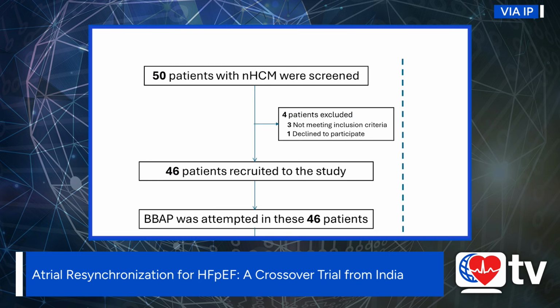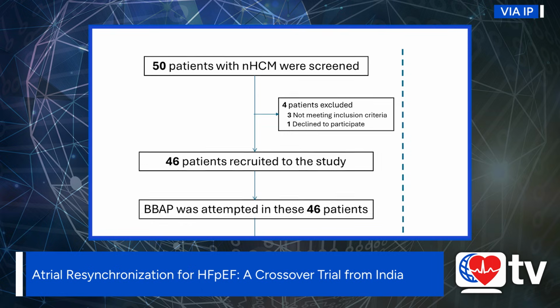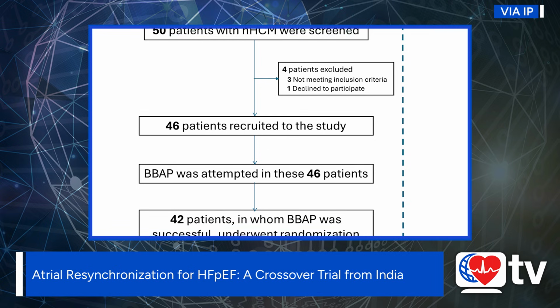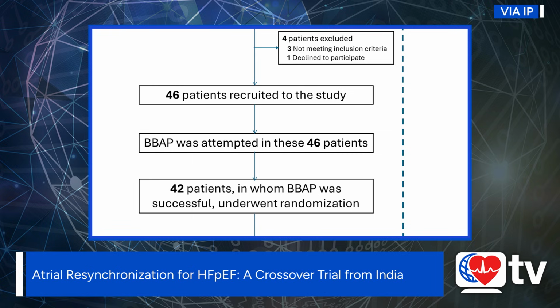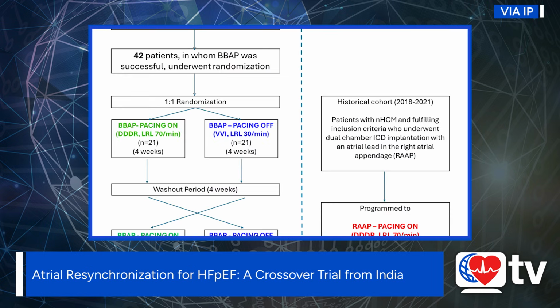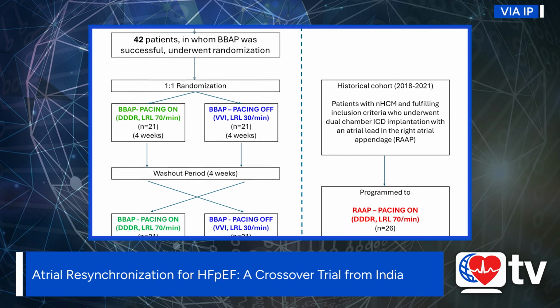So we recruited these 46 patients, actually 50 patients that we screened, over 3 years from our institutional HCM clinic. These patients were symptomatic HCM patients and we had some BNP criteria that had to be met, and it was important that they had a baseline interatrial block and also had an indication to receive, at this point at least, a dual chamber ICD. And then these patients underwent Bachmann bundle pacing. And if we were successful with Bachmann bundle pacing, then they were randomized to either Bachmann bundle pacing on or Bachmann bundle pacing off. So 21 on each side because we were successful in 42 patients.